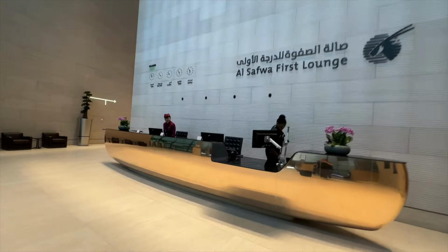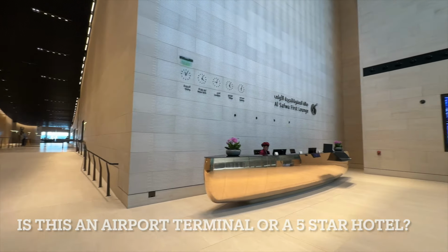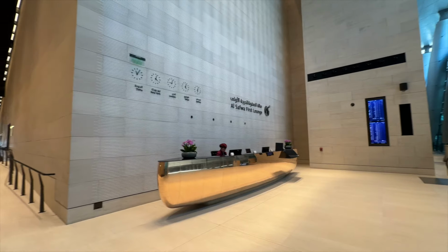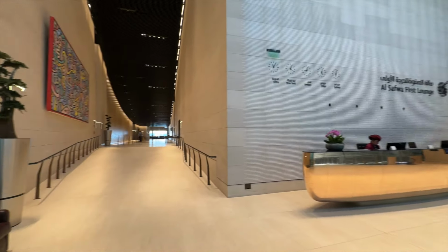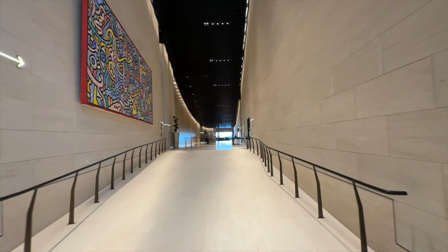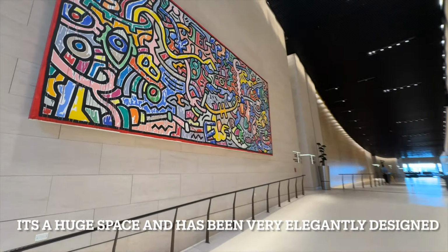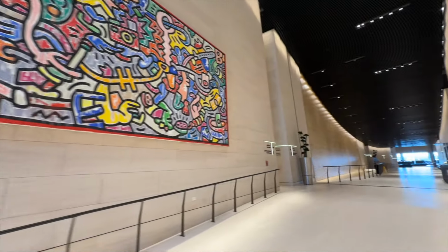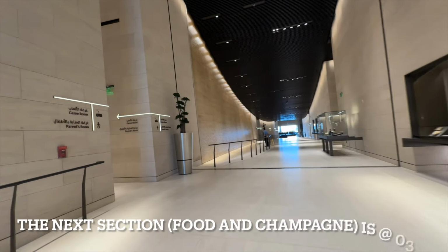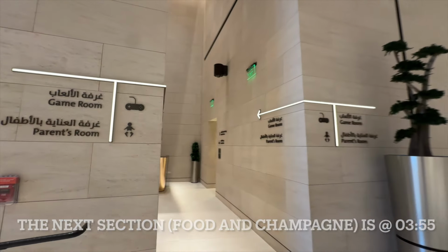Safwa Lounge. Now, unless you're actually walking through it, it's hard to grasp the sheer size, scale and unbelievable design of this lounge. So I'm going to let the camera roll for the next 2.5 minutes. We'll walk through it together without a voiceover, allowing you to fully absorb the ambience and visuals and experience what it feels like to be walking through the most luxurious first class airport lounge in the world. However, if that's not your thing, don't worry, feel free to skip to the next section where the fun begins with 5-star food, champagne and even a thermal jacuzzi in the spa.